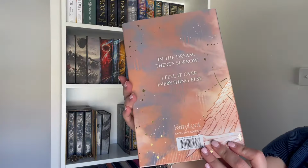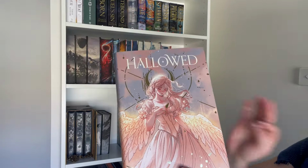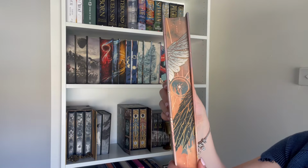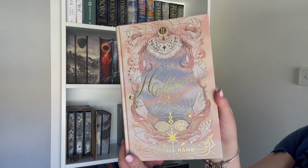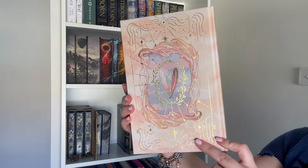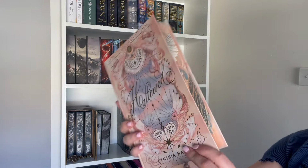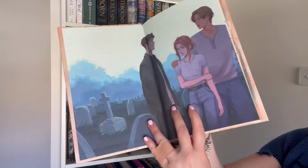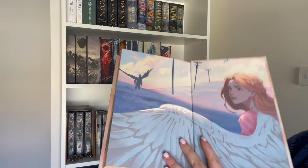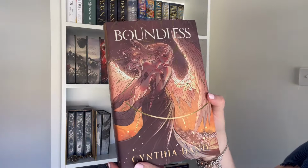And then this is book 2, Hallowed. Again, so stunning. I remember everything that happened in Unearthly really well, but I don't really remember what happened in Hallowed and Boundless, but I'm going to reread them for sure. Again, the naked hardcover is the prettiest design I have ever seen on a special edition. Stunning. And then I believe the same artist did the character design on the inside, which I also think is lovely.